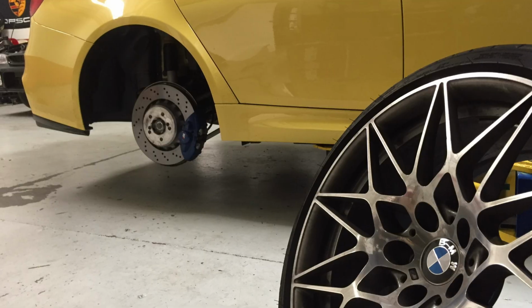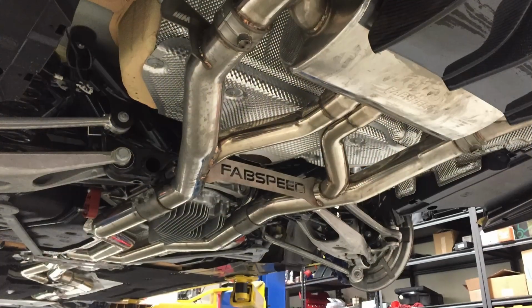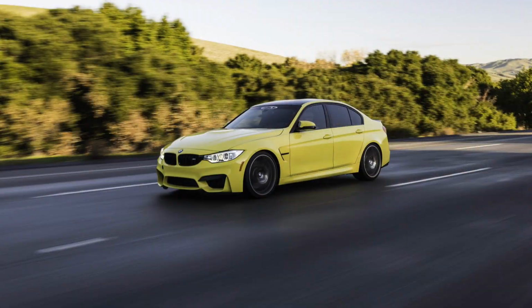On this M3, we never planned to track the car, so we just added the KW HAS kit, which is a cup kit. This allows the M3 to be lowered, but maintains the stock struts on the vehicle.